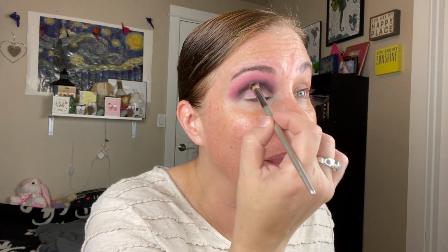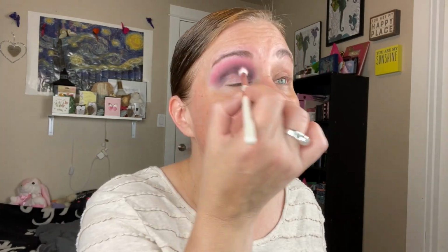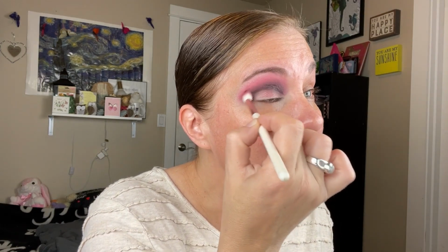And I'm blowing this up a little higher than I wanted it to, but I will go back in with that other brush and blend out the edge of it. But very nicely pigmented matte, loved it. So I'm just going to go back in with this brush, nothing additional on it, and just morph those two together a little bit better.